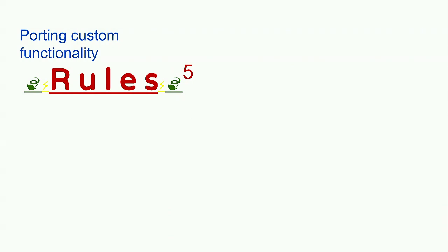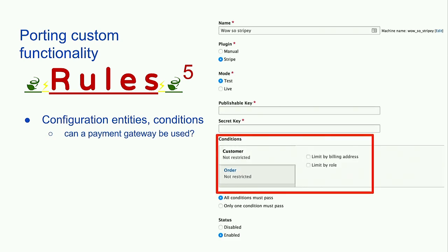So order processors. And then finally, we have the so-called configuration entities and conditions. In Drupal 7, this was for things like selecting the payment method, which may have confused some of you. I know it did me the first time when I had to use rules to set up the ability to pay. But now it's easy. You just go to the payment gateway's configuration screen, select what you want, and then you can select the conditions in which it shows. You can limit it by these things. You can also limit it by some stuff having to do with the order. You can say if you need one condition or all to pass, and whatnot. So it's very much more in Commerce than it was before.